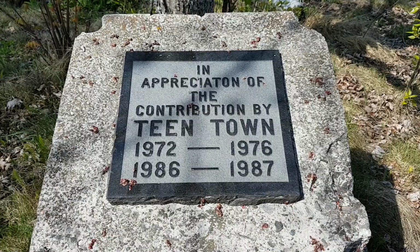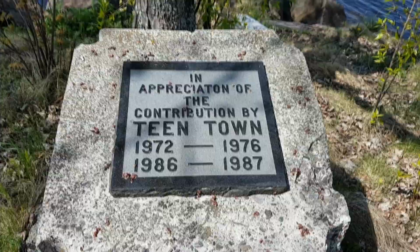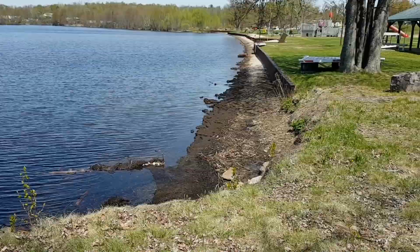So here on the far end of the park, I have found the proof I've been looking for. In appreciation of the contribution by Teen Town, I don't know what Teen Town is, 72 to 76, 86 to 87, falls right in that early 80s era that I'm talking about. They did a bunch of work down here, obviously at that point, and backfilled and made the beach better, I guess. So there's my answer for whether I want to come back here or not.